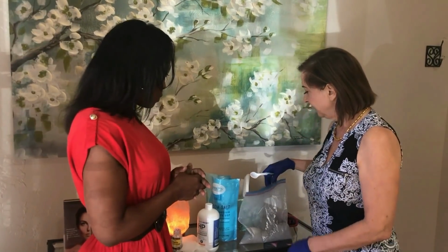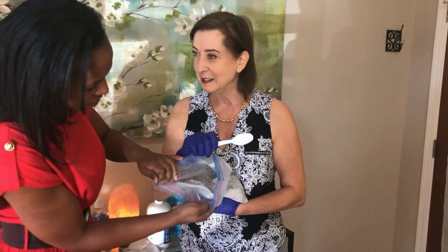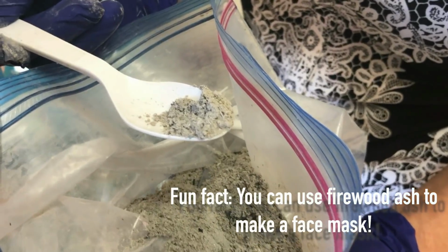Now, here's a great thing for acne. What is this? This comes out of your firewood pit. What? This is firewood ash. She said use everything. Don't throw anything away. I love it. This is firewood ash. I have customers bring it to me who burn a lot of firewood in the wintertime. I'm not talking about the fake wood. I'm talking about burning real wood.